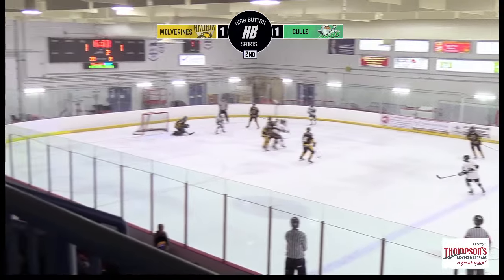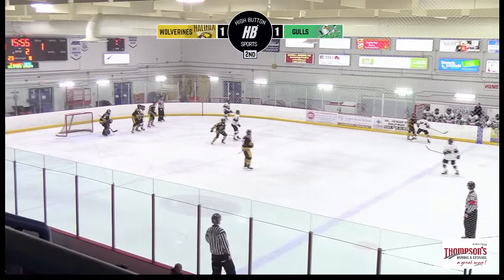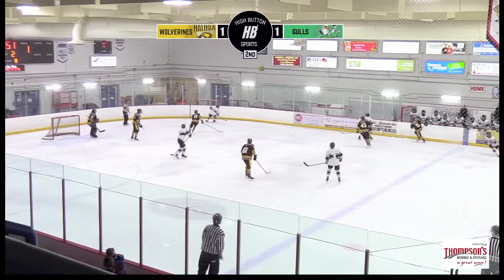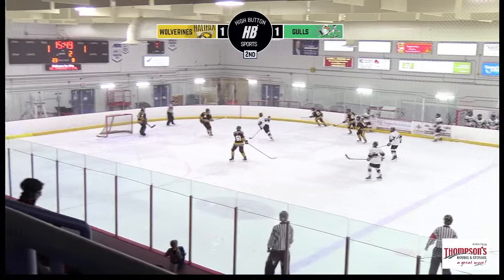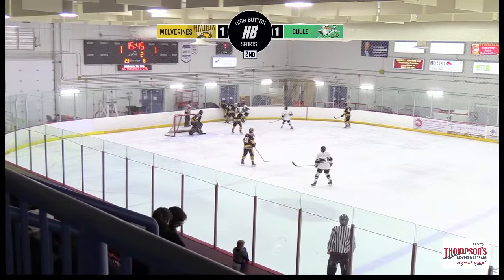Odell back to the point now. Shot on, tipped down low, but knocked wide. Odell here once again. That one knocked off his stick. Send it down low now. Gorman on that one for the Gulls here.